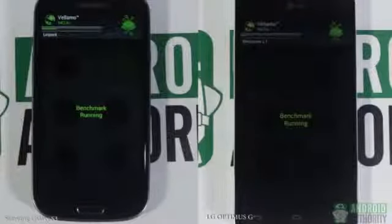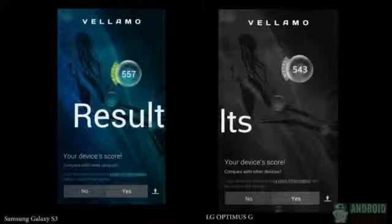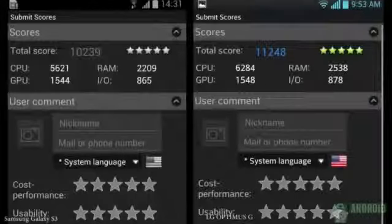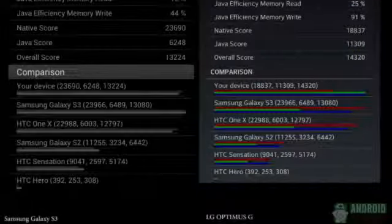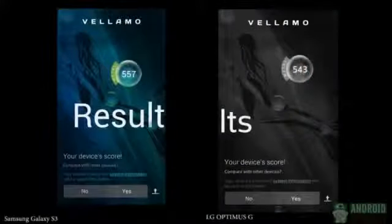Now let's run Vellamo Mobile Benchmark Metal to measure the CPU performance of these mobile processors. Let's see the results. The Samsung Exynos 4412 processor finally beats the Snapdragon S4 Pro with a score of 557 over 543. It was quite a close fight. We just finished the first round of our benchmark tests. So far, the Samsung Exynos 4412 scored higher than the Snapdragon S4 Pro in the Vellamo Mobile Benchmark Metal, but the Snapdragon S4 Pro dominated in the Quadrant Benchmark, Antutu Benchmark, CF Bench Benchmark, and Vellamo Mobile Benchmark HTML5 tests.